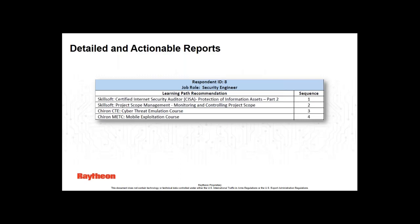And so in this particular learning path recommendation, you see here that the first and foremost thing they should do is understand the protection of information assets, the Part 2 specific course module from, in this particular instance, Skillsoft. There are thousands of these courses that are built into the system to give you a very specific set of recommendations in sequential order in order to know which course is the next best assignment for that individual in order to have the biggest impact on raising their overall capability maturity and addressing perhaps a workforce gap where that skill set is also missing across the enterprise, and therefore you have a special vulnerability.